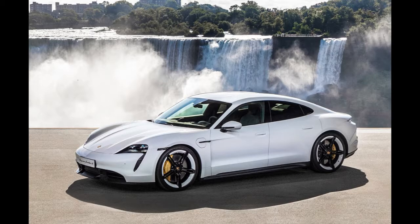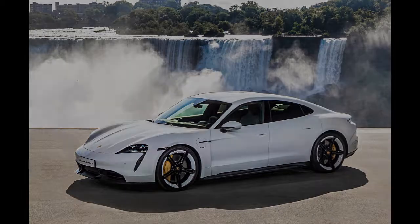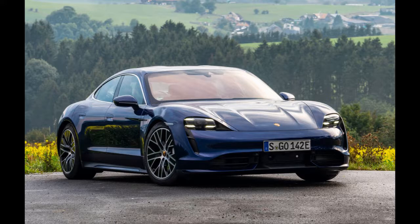The Porsche Taycan was officially unveiled a couple of weeks ago and it was met by almost unanimously positive response. What's up guys, I'm Pouria and this is my top 5 best design features of the Porsche Taycan.